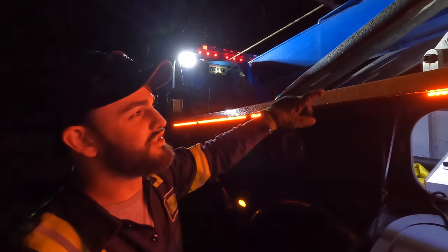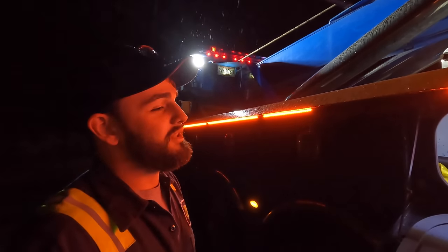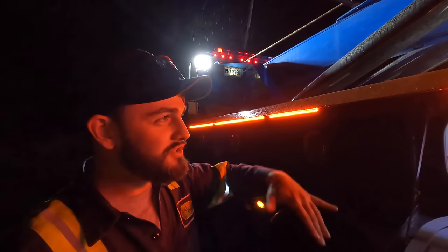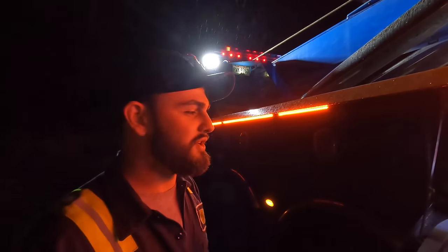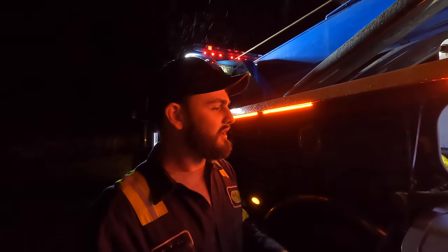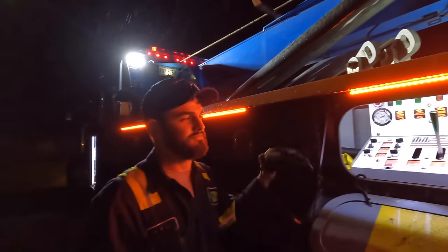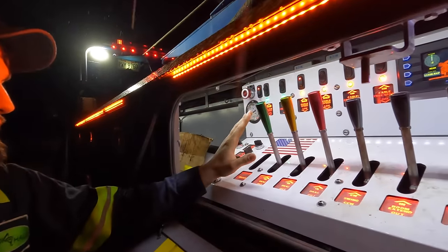So this one is 50 ton, which is 100,000 pounds. And they're really incredible machines. You can swing it 360 degrees, boom in and out, multiple winches. The capabilities are really almost endless when you know how to use a machine like this. And now, what all we got going on here? It looks like a lot to take in.